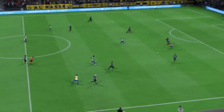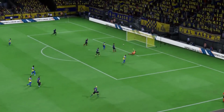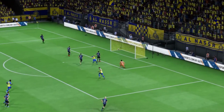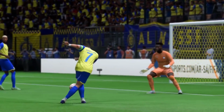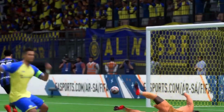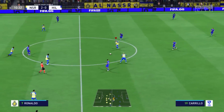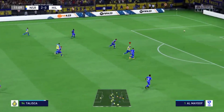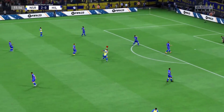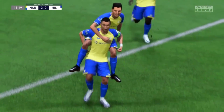Well, here it is again, and what a piece of skill this is. It's about the only way he could get his shot off that quickly. You'll never get tired of watching this. It's a great goal. Take this on. A goal! How about that? He's put it away to make it a hat-trick.